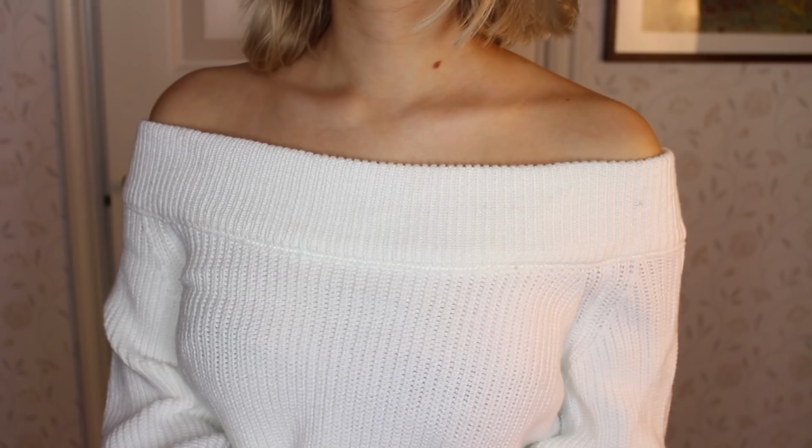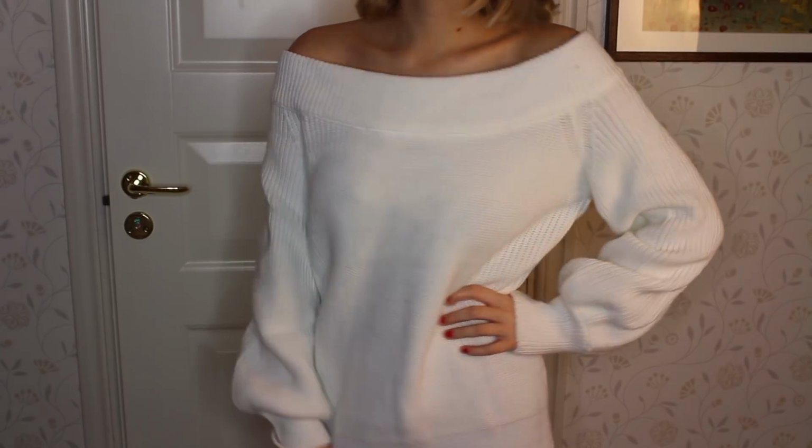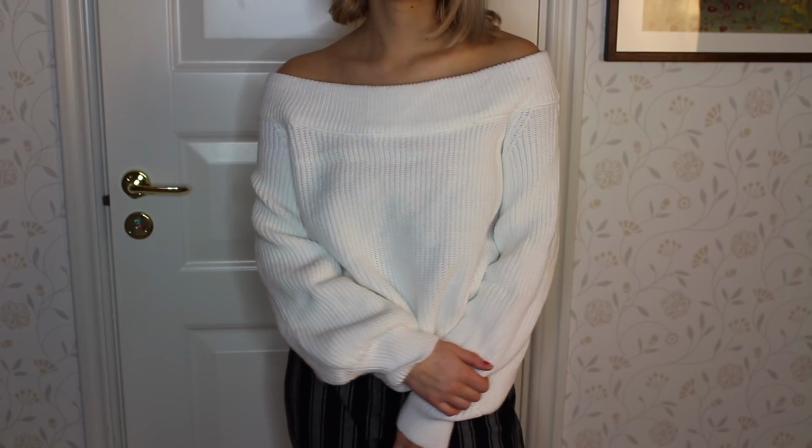Oh yes, okay. I do own an off the shoulder sweater, but this is another off the shoulder sweater, and this one is white. I'm really intrigued to see how this one looks on. The material feels really good, thick, nice and sturdy. It's got balloon sleeves again. That is how it looks.